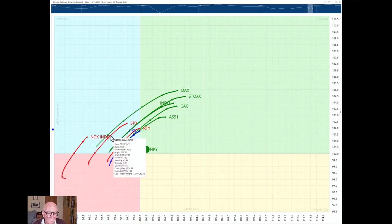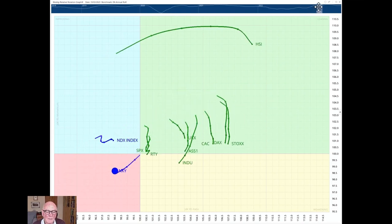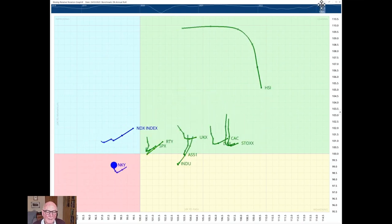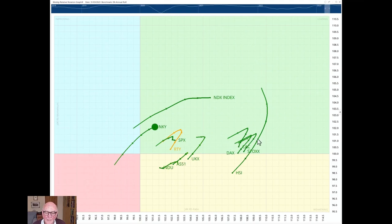But then on a relative basis, we began to see it rise up and had a little bit of a wobble there, and then here it shot across into the leading quadrant in March. Now in February we could see it was on its way there, heading in the right direction very strongly, and still behind things like the stocks and the DAX, but in the right direction, whereas they were beginning to wobble and turn down, which they did here.